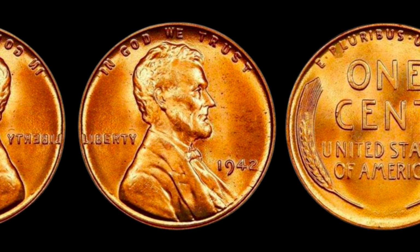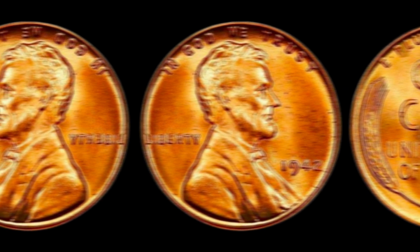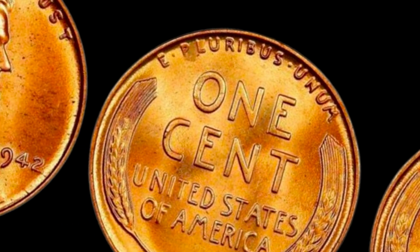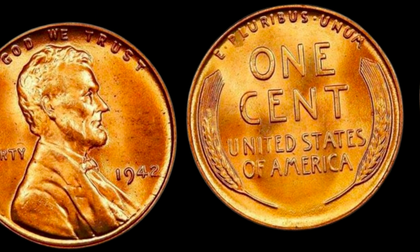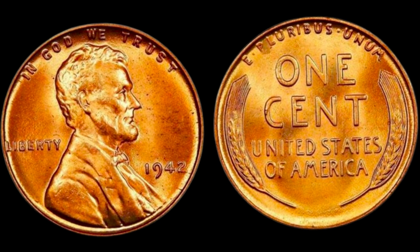Now, here's the part you've all been waiting for: how to spot one of these rare pennies in your collection. It's not easy, but with the right tools and a sharp eye, you just might get lucky. Step 1. Check the date. Your coin must be from 1942. If it's not, unfortunately, it's not the rare one we're talking about today.